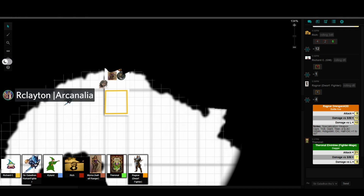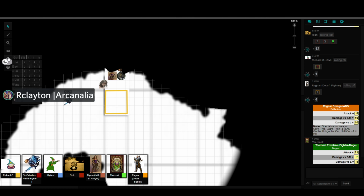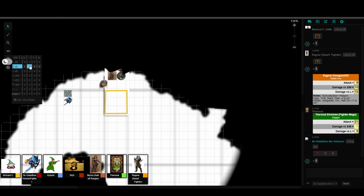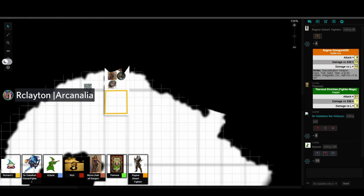Let's see. Who else does it? Kyland and Galathon, do you wish to go up? Yeah. Okay, same thing. 3d6. Okay, so the two of you make it up. So everybody's up. The floor up here is extra slick because there's water actively coating it. So everybody's knees are going to be wet.